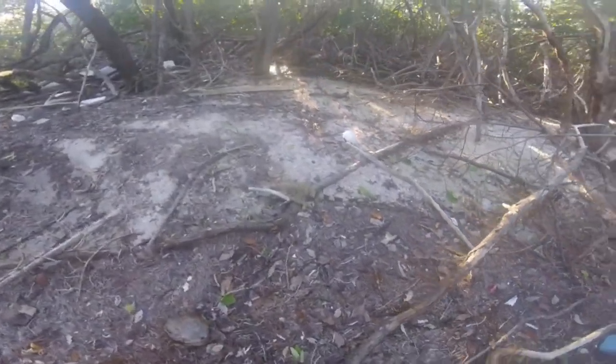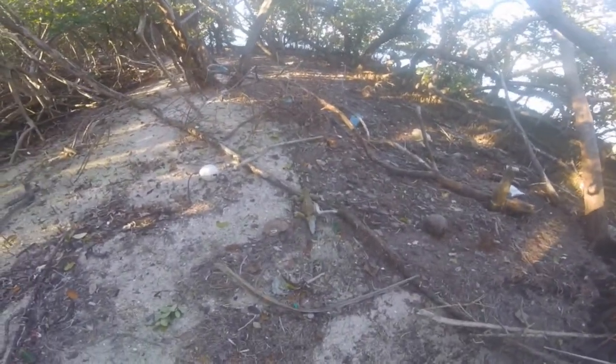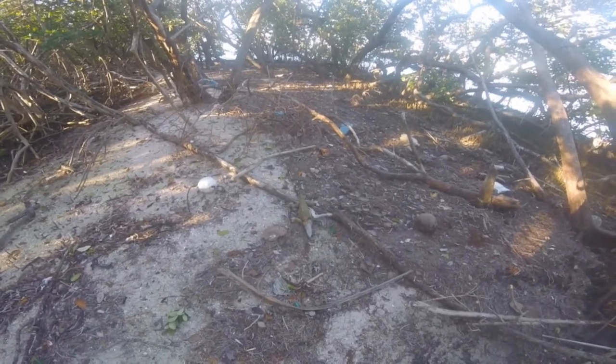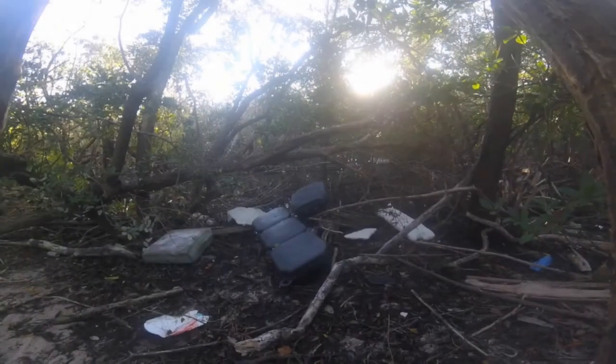Frozen iguana. It's probably not dead. It probably just fell out of a tree because it's about 60 degrees outside and they're invasive species. They do a lot of damage in South Florida. I probably should kill it, but right now I don't have the stomach for it. Jesus.